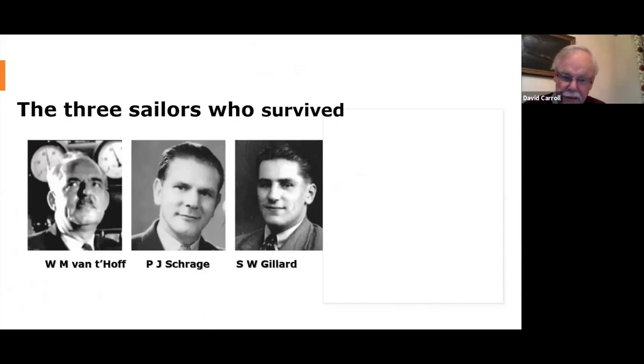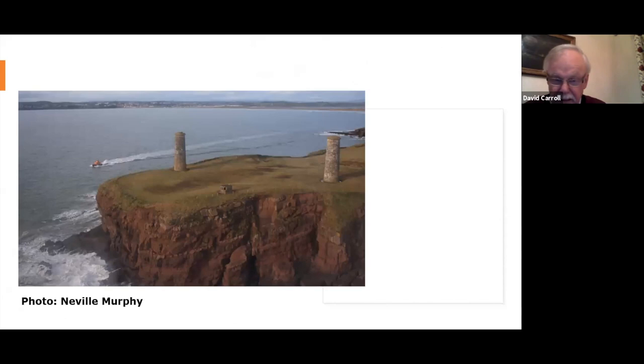And that S.W. Gillard, he was a British sailor, actually. The other two were from the Netherlands. And they were rescued. And that's where they were spotted. You see, that's Brownstown Head. With it in the center is a little lookout post, which was manned 24/7 during the war years, watching out.